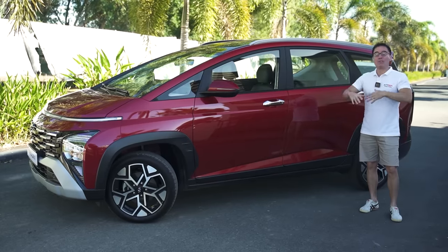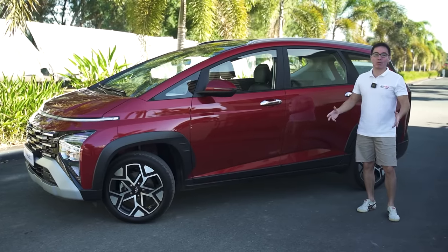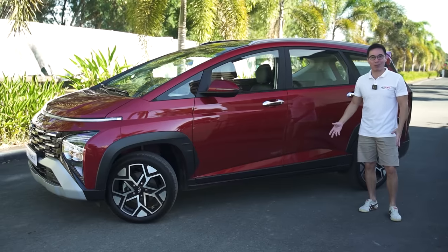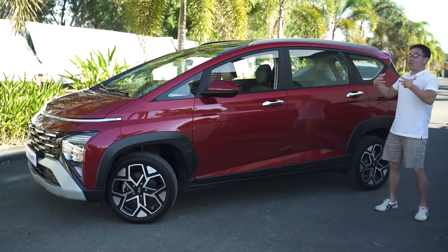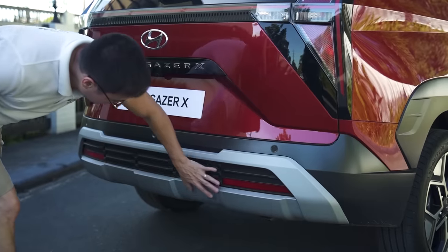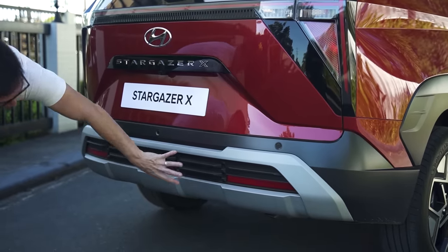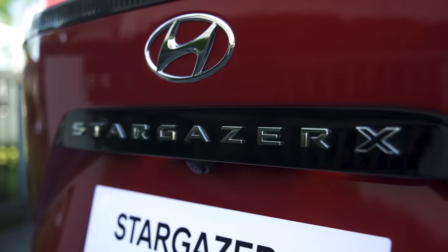Now that will give you a lot more confidence in going off the beaten path. I'm not saying go to the mountains and take it 4x4 ruggeding. No, no, nothing like that. But really, a lot more ground clearance gives you a lot more confidence. As to the rear bumper, if you check it out, it's more robust. It's got a lot more character. Now these are the design elements outside of the Stargazer X that really makes it the X.